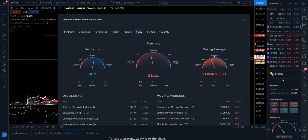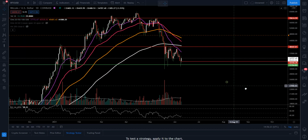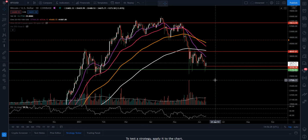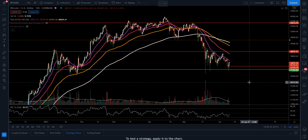So for the technicals, we still have a 13 sell, a 10 neutral, and a 3 buy. Oscillators, 0 sell, 9 neutral, and a 2 buy. Moving averages, 13 sell, 1 neutral, and a 1 buy. And I wanted to actually get into some lower time frames here to see if we're changing the trend on the lower time frames that could potentially be a little bit more bullish for us. So if we get into the 12-hour, we'll take a look, watch the moving averages as well.